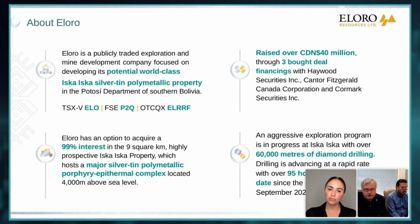Every hole's been mineralized. Not every hole is commercial, but every hole is mineralized, just showing the size and extent, the strength of this type of system. Dr. Osvaldo will get into that shortly. Next.